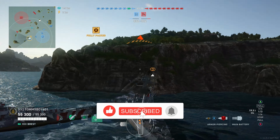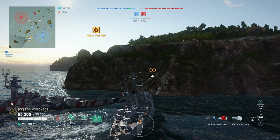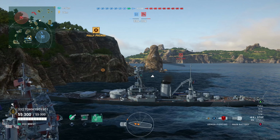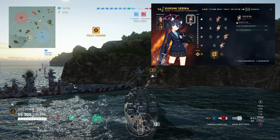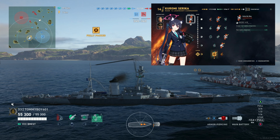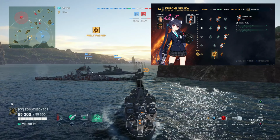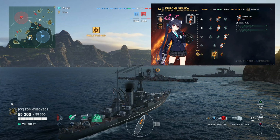And now with all of that out of the way and us nearly done with our slow motion collision, let's go ahead and talk about Kurumi Sarika. I will say she's tailor-made for these ships, but also, after looking, I don't think she's too overpowered overall, because she does sort of fit into the archetype of Le Monnier. So let's go over her traits and compare it to Le Monnier.